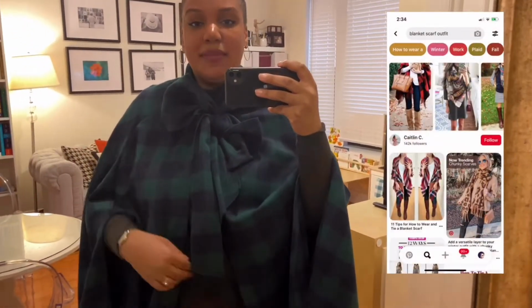So again, in terms of quality, the material is kind of similar to a flannel blanket. It's thicker than a flannel shirt. It's not lined on the inside. So I would say it's probably equivalent to wearing a really big scarf. You know those thick scarves I call apple picking or pumpkin picking scarves that you see all over Pinterest anytime it's fall. It's kind of like that material.